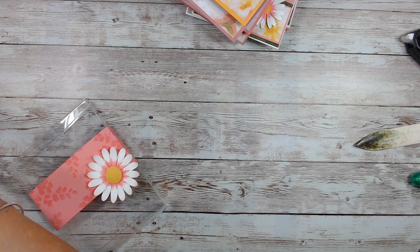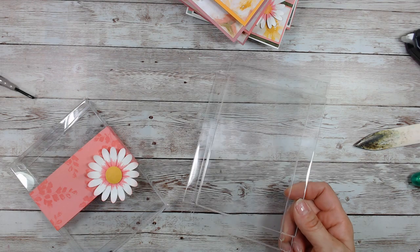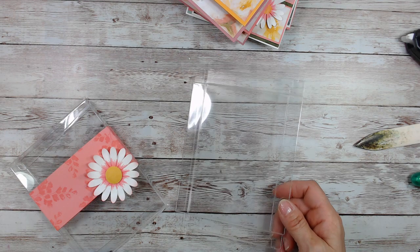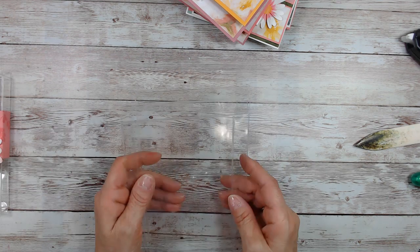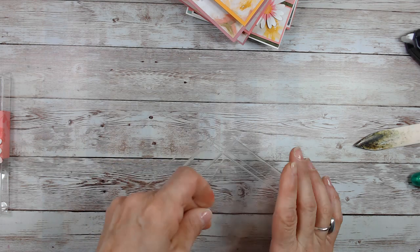Okay. Now, this is the acetate box, the clear box. Yes, Stampin' Up! sells that. Absolutely. The best trick to this, you want to open it up and open it up.